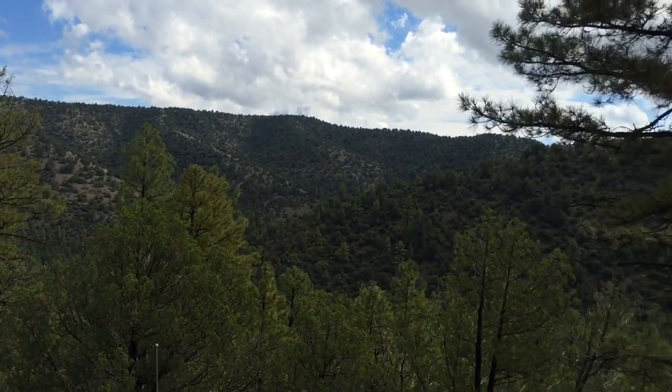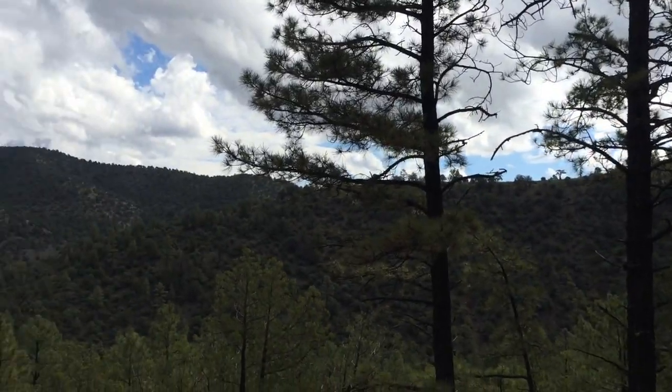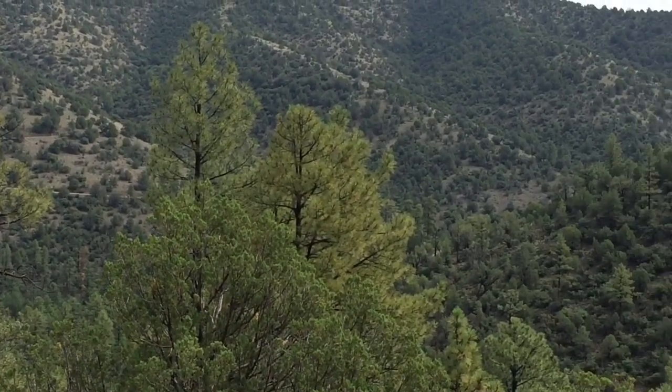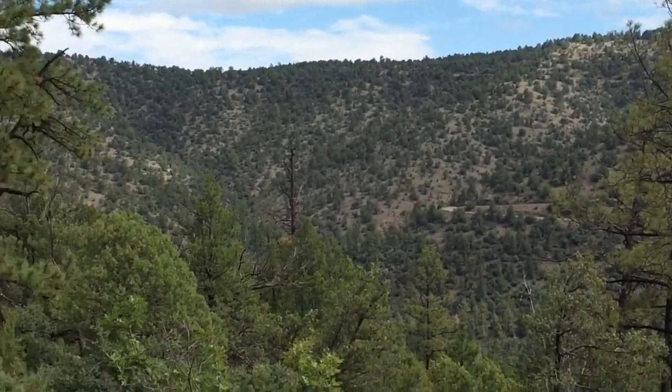So we just dropped about 800 feet coming from that direction, and I'm looking on the map, and you can see all the switchbacks that go across the way there. And looking on the map, there is a lot of this for quite a while. It is really cool.